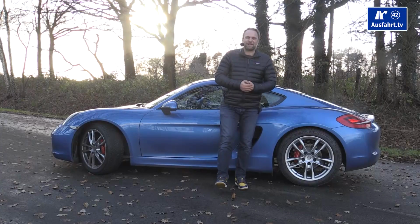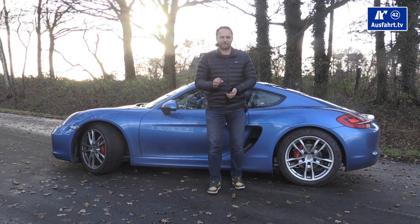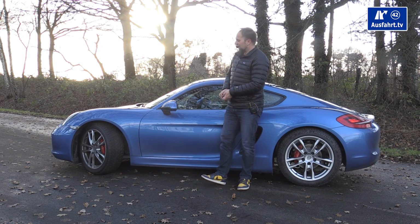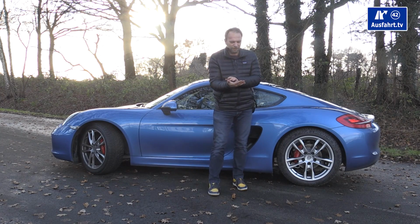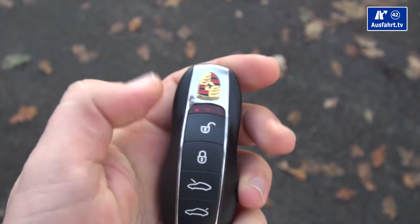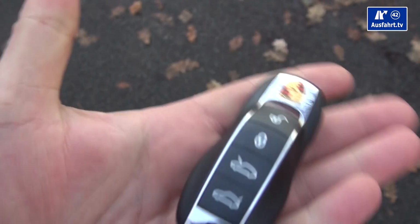Okay, now it's time to check out the trunk, or rather the trunks. I'm sorry, that's my English. However, before I do so, I will show you the key. And usually Porsche always has these neat keys, looks like a Porsche. It is a Porsche, it opens my Porsche. Well, right now it's mine.